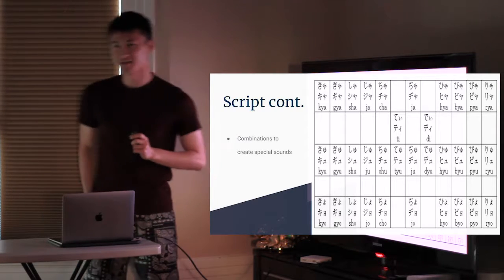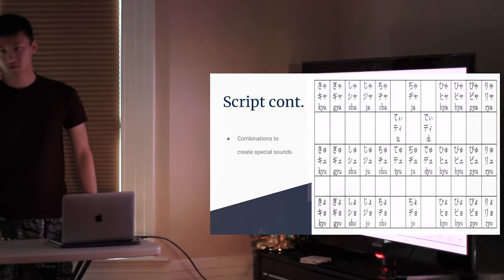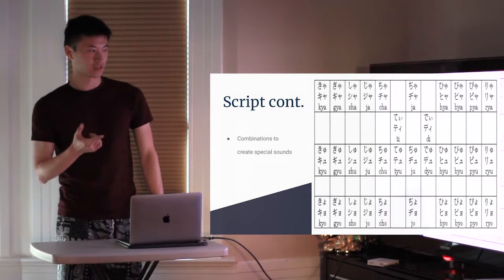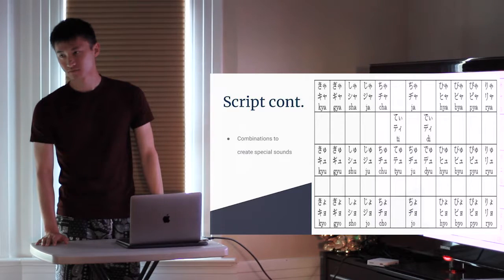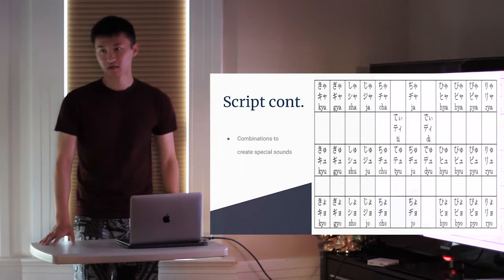I forgot. So there's 46 characters, and there's pretty much any combination now, right? Well, there's 46 characters, and there are this many combinations, and yeah, you can say there's an infinite amount of combinations. So there's not going to be some random language that Japanese can't pronounce anymore. No. Right? It's going to be pretty cool.